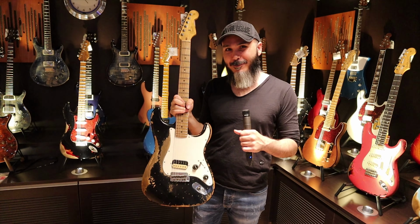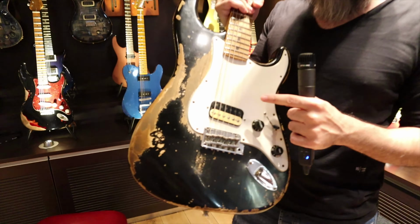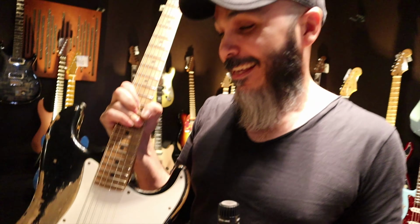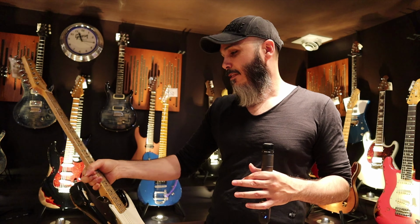Number two, a Master Built Fender, built by Jason Smith, which is really unique. It has only one humbucker, but has a five-way switch. So I have no idea how he got five tones out of one humbucker, but it's a really great guitar. It has the most perfect neck. Usually my favorite necks are rosewood, but he really did great with this one.